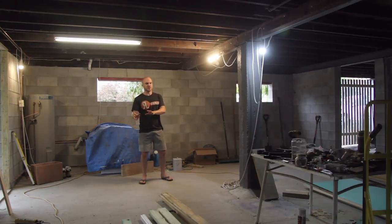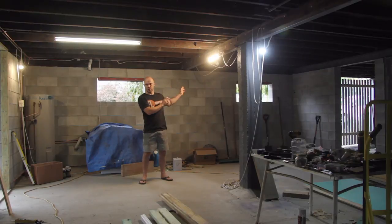So right now, besides the fact that I need to have the windows installed, those are getting custom made, real thick glass, they're going to be pretty insane. Other than that, everything else is now in my hands. So there's still a lot of jobs that need to be done, but I can take care of them.